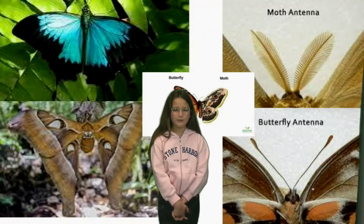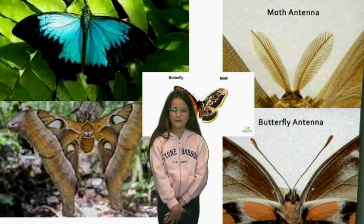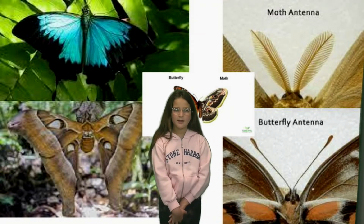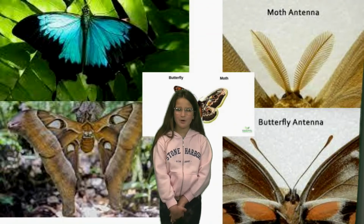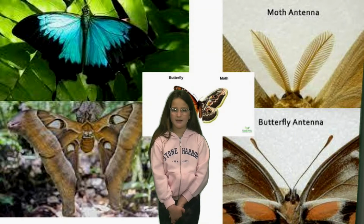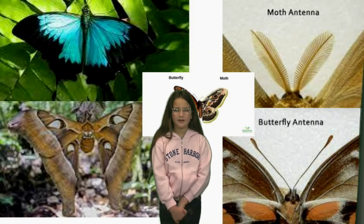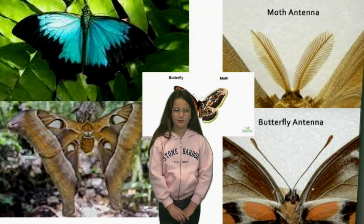It is important to know the difference between a butterfly and a moth. One big difference is their wings. Butterflies are more likely to have colorful wings, and a moth's wings are dull. Another way to separate a moth and a butterfly is to look at their antenna. A moth's antenna is like a feather, and a butterfly's antenna is like a thin stick.